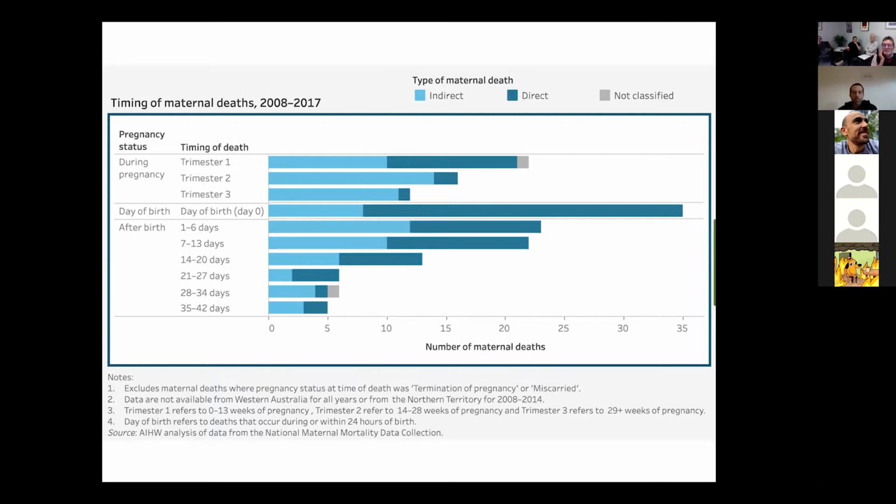What about the timing of the deaths? When do they occur? Well, not surprisingly, many of them occur on the day of birth, particularly the direct ones. Something happens at the time of the delivery. It's often hard to reverse the abnormality, and that's when a lot of the deaths occur. But just keep in mind that a lot of the deaths actually occur postpartum, and in fact, more occur in the postpartum period than in the antenatal period. So you're not out of danger once you've delivered the baby. Often people see delivery of the baby as a panacea, that it cures everything, but it's not really. Particularly with things like eclampsia, you've really got to watch them very closely and treat them for some days afterwards.